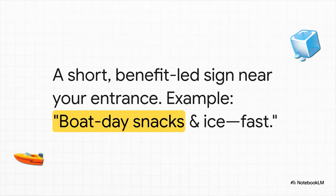The number 1 key here is clarity. Forget the mission statement on this sign. This is all about a simple, powerful promise. It's about solving a customer's immediate problem. You stick something like "boat day snacks and ice" fast right by your entrance, and boom, anyone heading to the lake knows exactly what you've got for them.